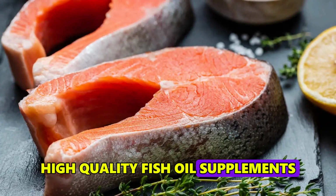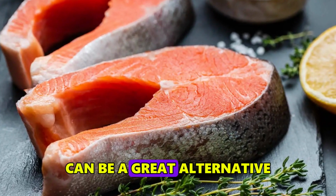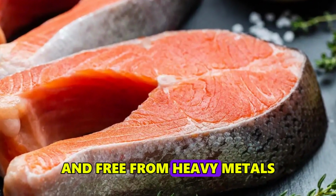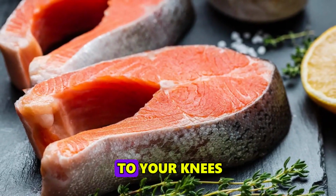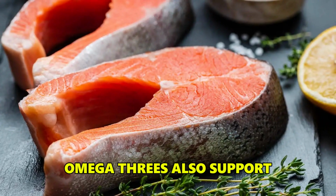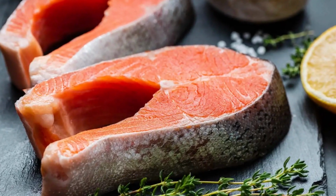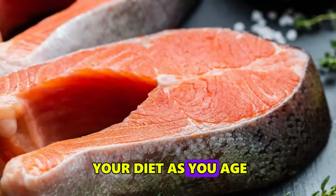High-quality fish oil supplements, particularly those with EPA and DHA, can be a great alternative. Just make sure they're from a reputable source and free from heavy metals. And here's something worth noting. The benefits aren't limited to your knees. Omega-3s also support brain health, heart function, and even mood, making it one of the most well-rounded nutrients you can add to your diet as you age.